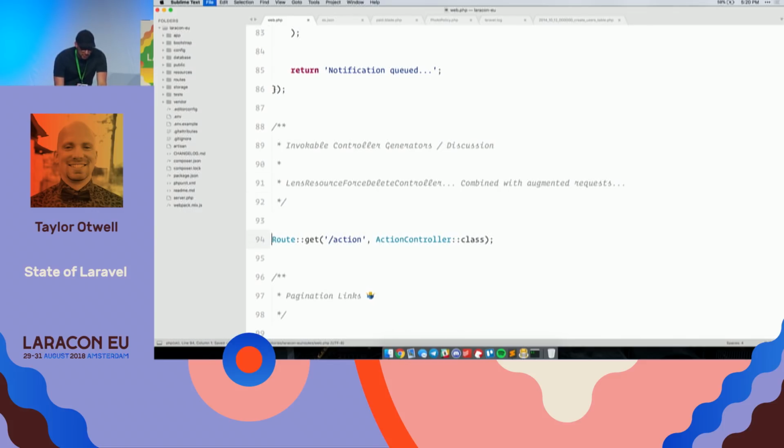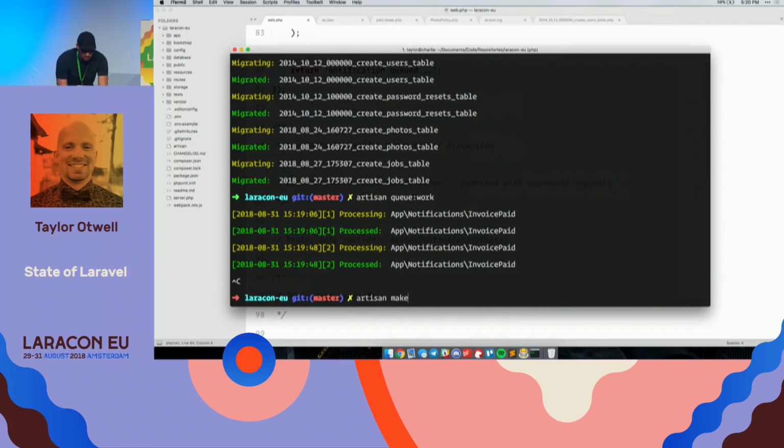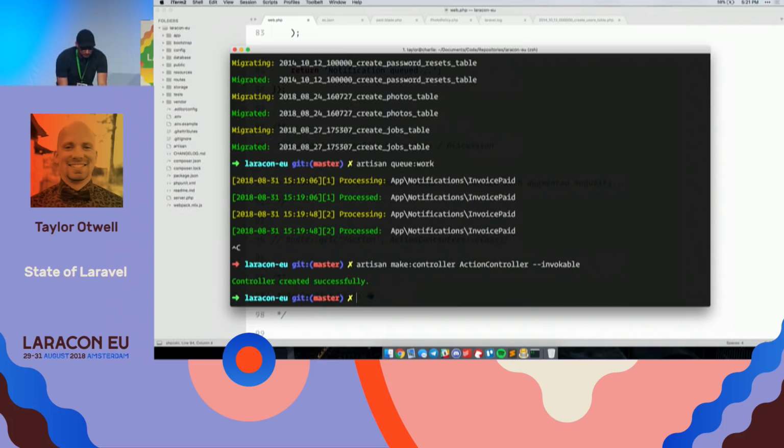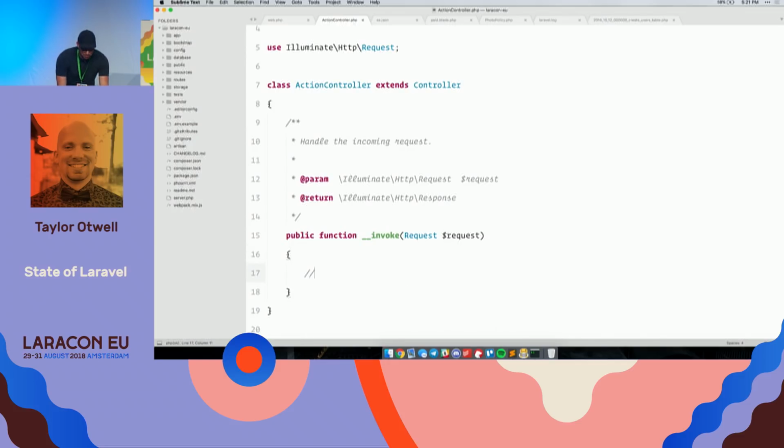So another aspect that's new in 5.7 is a generator for invocable controllers. Invocable controllers were already supported, but now we're adding a generator for them so they're easier to make in your applications. Some of you may not know what I mean by an invocable controller. So what you can do in 5.7 is something like make controller, action controller, invocable. And if you look at that, it's just one invoke method that receives the request.